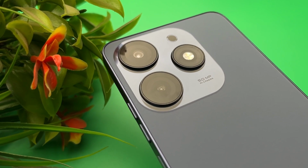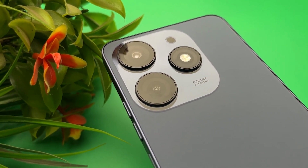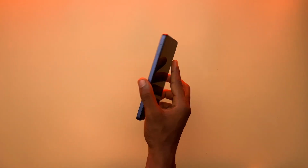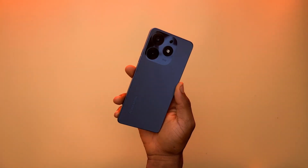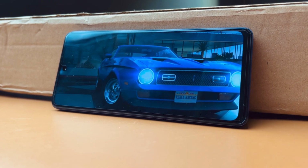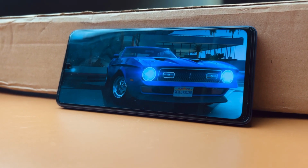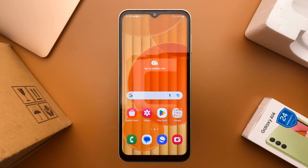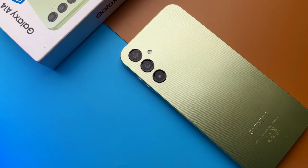If you want a phone with the most amount of value for the money you're paying, then you're going with the Spark 10 Pro. If you want a modern looking, beautiful phone, I'll also recommend the Spark 10 Pro. The better display, performance, also gaming, well, the Spark 10 Pro. But if you want the better camera, better software experience, better battery life, then you're going with the A14.